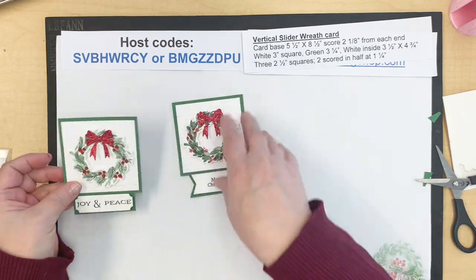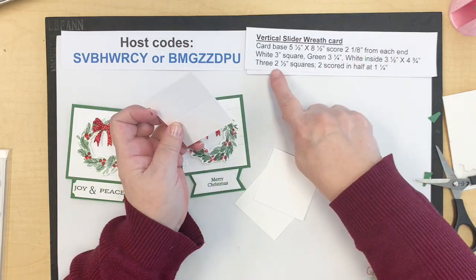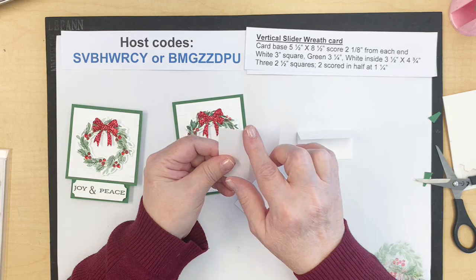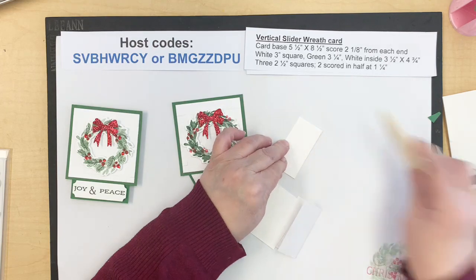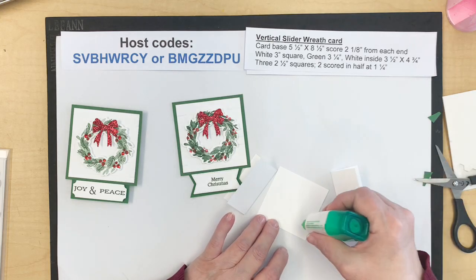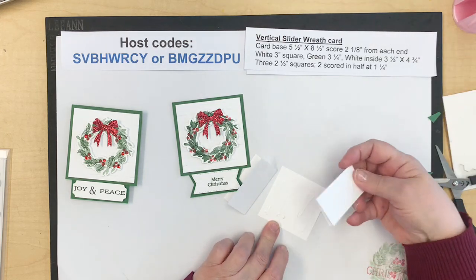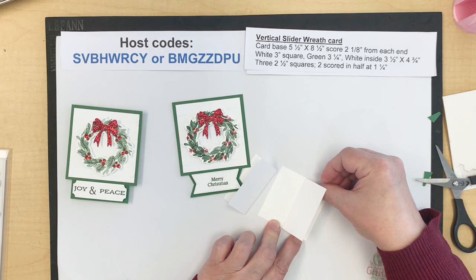Okay, now to get to our mechanism, what you do, these are 2.5-inch squares and you score 2 of them at 1 1/4, right in half. So it's 2.5, 1 1/4 is half. Then you burnish or press those and you adhere them to the third one. I'm gonna live dangerously and do both sides. And the center seam, or the fold, has to be in the center. That's very important.